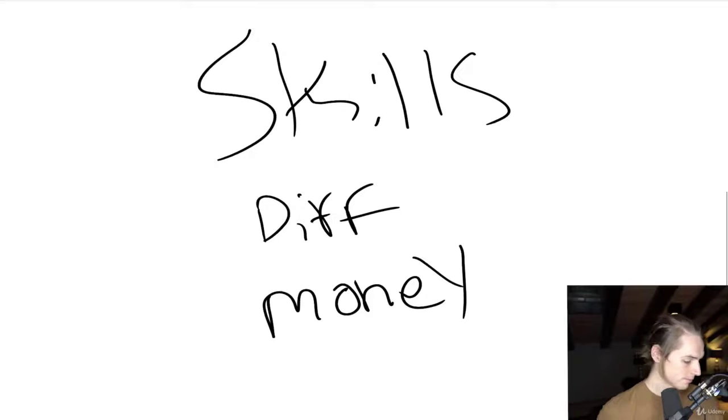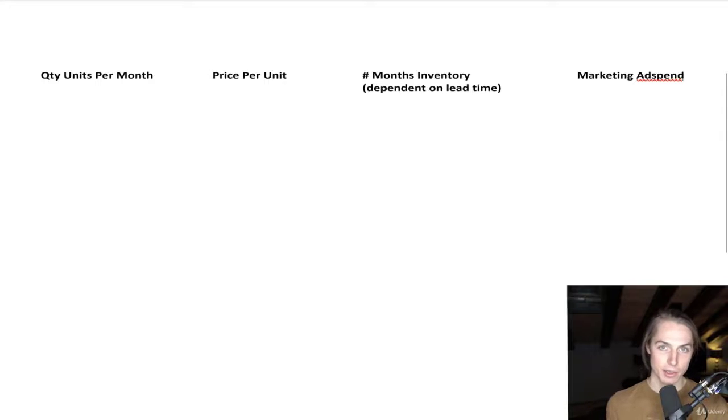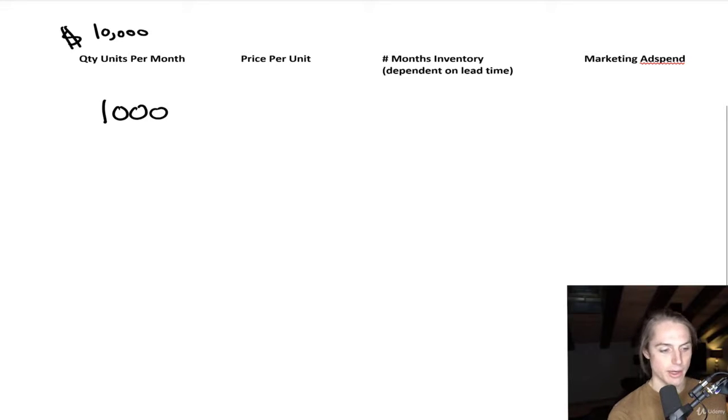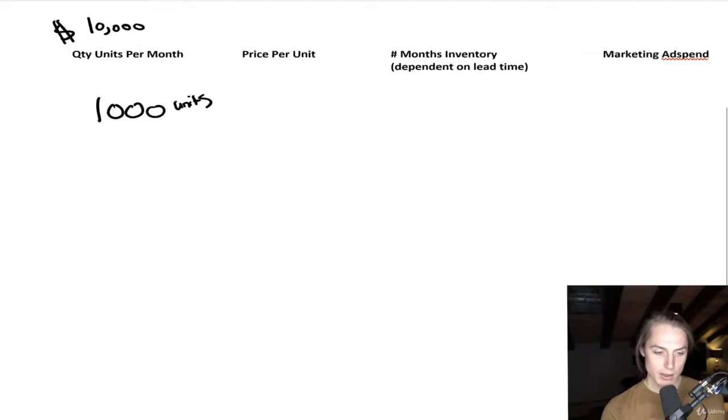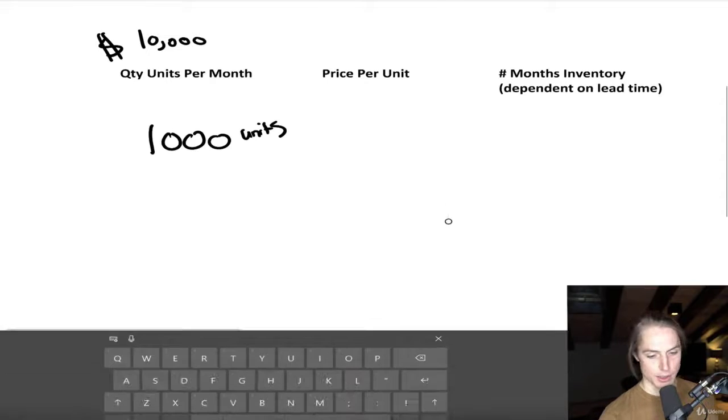What you need to do is this math. We take the quantity of units per month, the price per unit, months of inventory, and then your marketing ad spend. Let me explain each one. If you're looking at someone selling 1,000 units a month, and let's say it's a $10 product, that's $10,000 in revenue on 1,000 units. Now you look at the price per unit. Go to Alibaba, type in the product name, and do a general search to see what the average price is, just to get a good feeling. Let's say the price for the unit was $2.